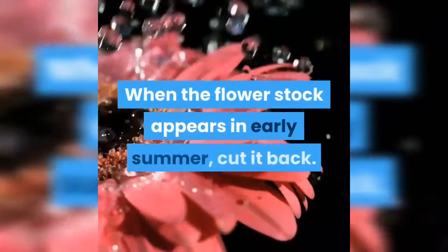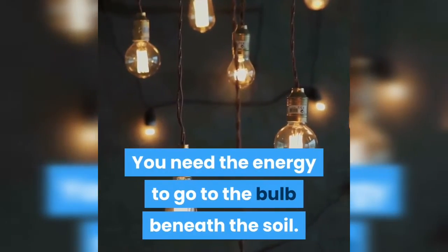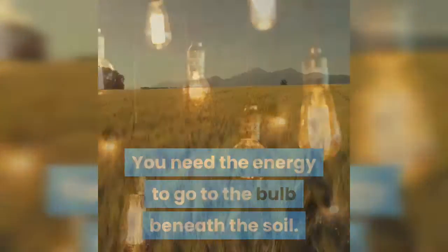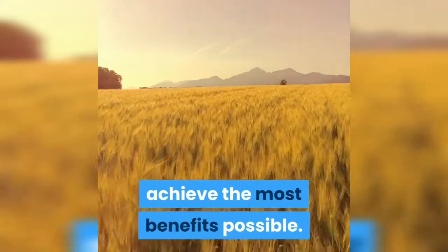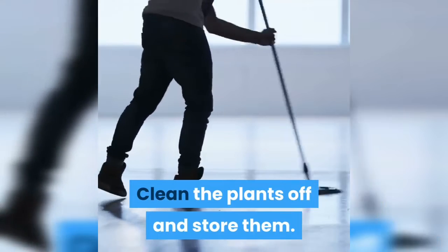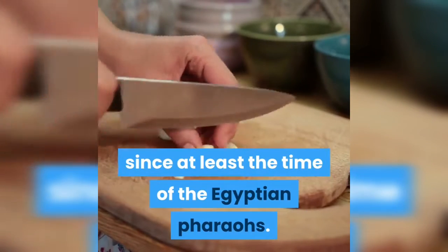When the flower stalk appears in early summer, cut it back. You need the energy to go to the bulb beneath the soil. Harvest the plant in late summer to achieve the most benefits possible. Clean the plants off and store them. Garlic is an antibiotic known since at least the time of the Egyptian pharaohs.